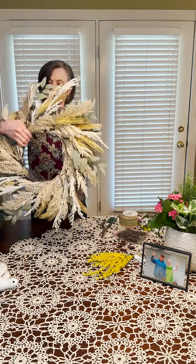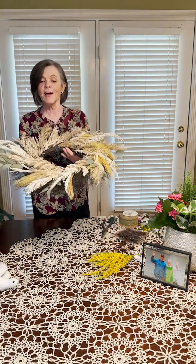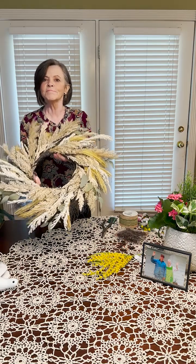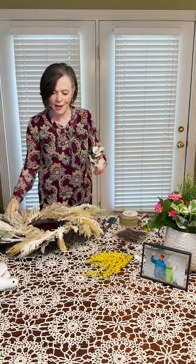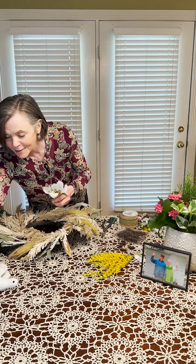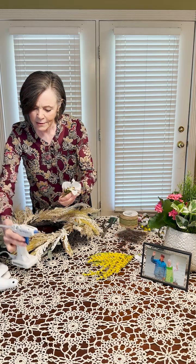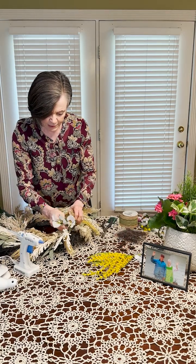You can use any kind of wreath. I picked this up at Joann's. It kind of looked pioneer-y to me, so it was already made. You can just use a wreath and decorate it as you like. We're just going to scatter some Sego Lilies throughout this wreath with my trusty hot glue gun, and we will tuck them in.